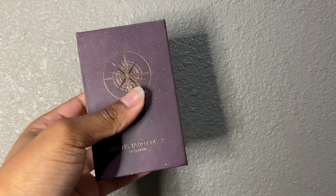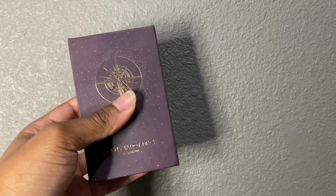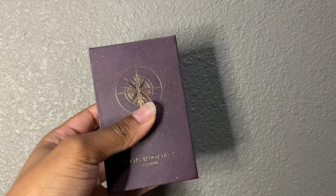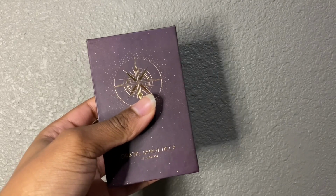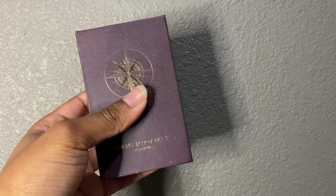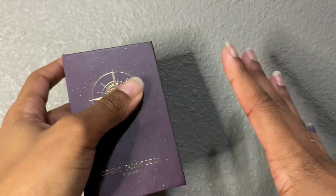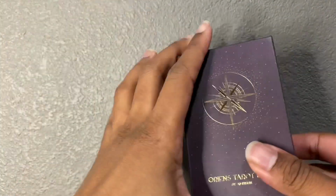carelessly wrapped in tape, half-ass wrapped. Like, there was nothing positive about receiving this deck. And I paid, from her website, $131 USD, converted into 166 AUD. That was for the second edition, this mini deck, and the booklet. It was all a bundle.